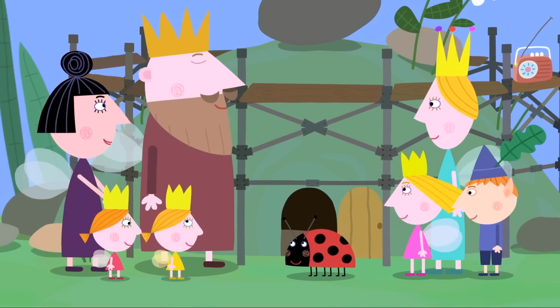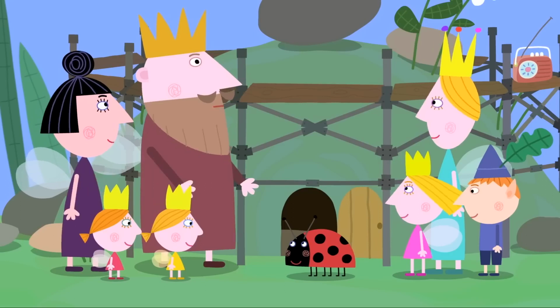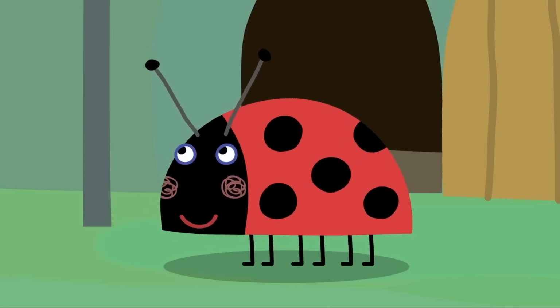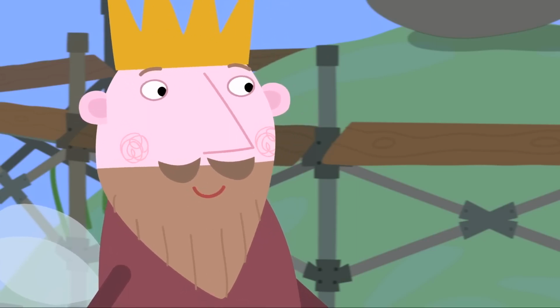Gaston says he doesn't want you to be sad, so he'll come and stay with you for a bit longer. It's okay. I won't be that sad. Gaston insists, Your Majesty. Very well. Lovely.